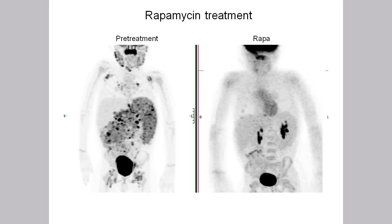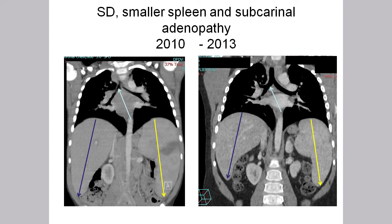And when we do a PET scan, their lymph nodes light up. What you're looking at here is the pre-treatment PET CT of one of the patients, the patient that Dr. Alpan has referred to us, with a big liver and big spleen with multiple areas of increased activity. And after rapamycin treatment, not only have those areas disappeared, but the size of the liver and spleen has shrunk impressively. And this is the CT scan images of another patient.